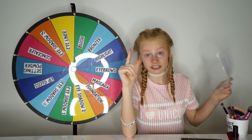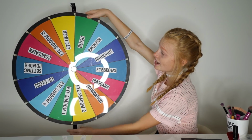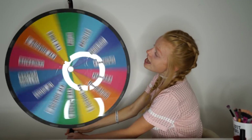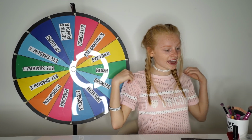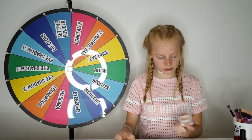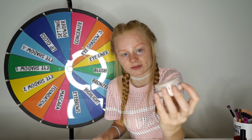I'm going to be doing eyeshadow 1, which I'm going to be using as a transition shade. And for my transition shade, I'm going to be using setting powder again. Okay. I don't feel like this is that bad. I'm just like, oh my goodness. I accidentally didn't forget to close this. So look how much product has fallen out of this.